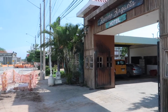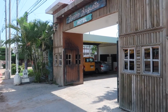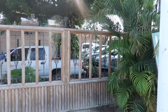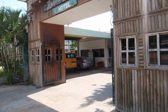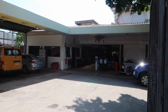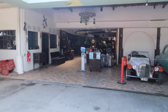Only 10 minutes away, but here you can see we do have the Hotel Rancho Argueta. This is one of the areas that you could park at, and then another area over here you can park at if you do have your own vehicle or you're renting a car. But you can also rent a car here actually. So I'm gonna take you into the hotel. Right here, this is where we would do a check-in.